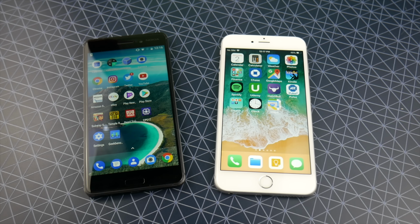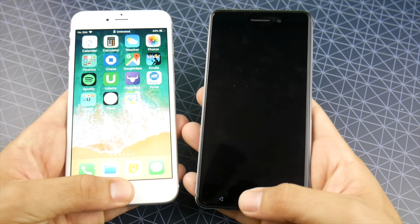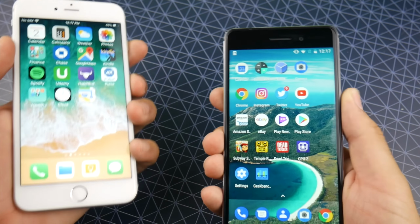Another area where the Nokia 6 is very similar to a lot of the latest iPhones is that it comes with a fingerprint scanner. While it's not as circular, it's more of a square scanner compared to the 6s Plus. This thing is actually about as fast, if not faster, than the second-gen Touch ID scanner. The iPhone used to have the fastest fingerprint scanner, but Android phones have some pretty quick scanners now as well.